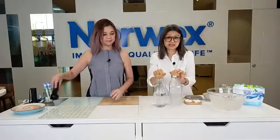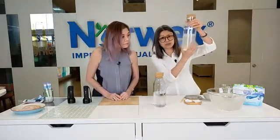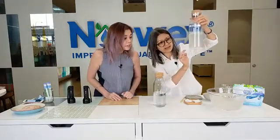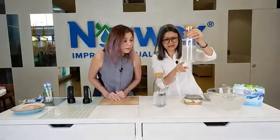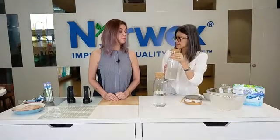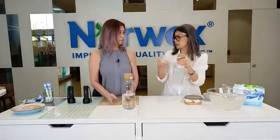I think first thing will be fillers. So what exactly are fillers? If you look at this, it's cloudy. And then you can see some floating particles and some sediments at the bottom. So these are essentially fillers, and these are not cleaning agents. So it doesn't help you clean. And whenever you use a detergent that has a lot of filler, you tend to use more because there's very little soap in it.